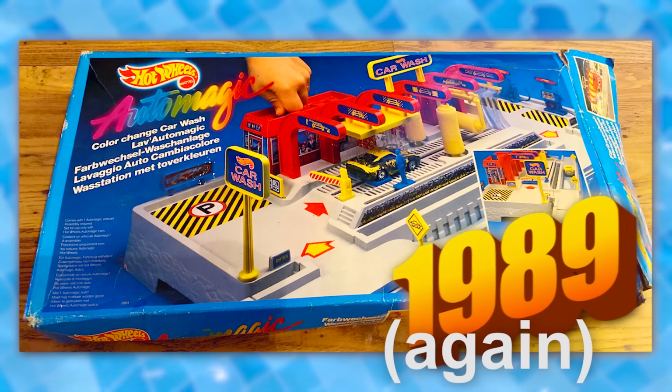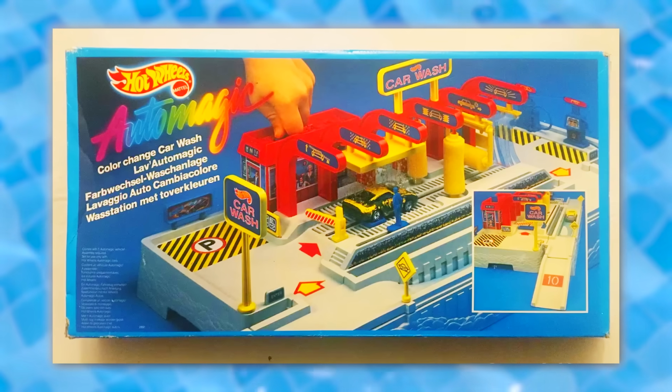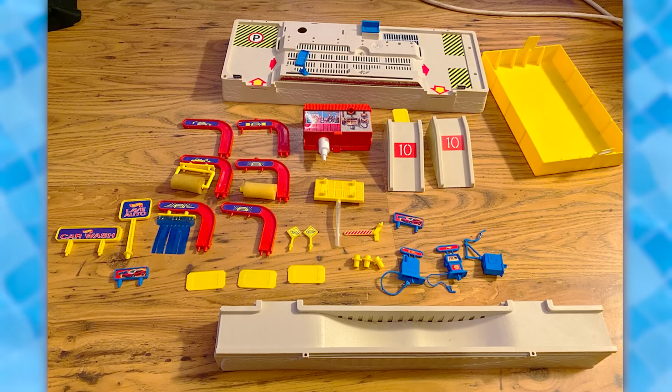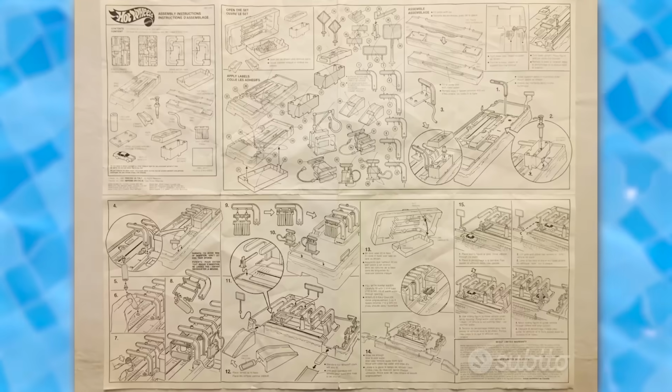And the next year in 1989, they released a second playset, the Automagic Car Wash. This thing is a fully themed car wash set that can spill water on the cars, and it's actually really well detailed, although it takes so many freaking pieces to build. There ain't no way any kids actually want to put all this together.